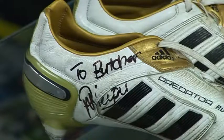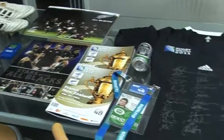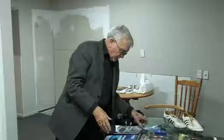Fantastic. They'll go in pride of place with some boots from some very famous rugby league players. And of course, programs, etc. We will have a 2011 Rugby World Cup room. We're working on it now.